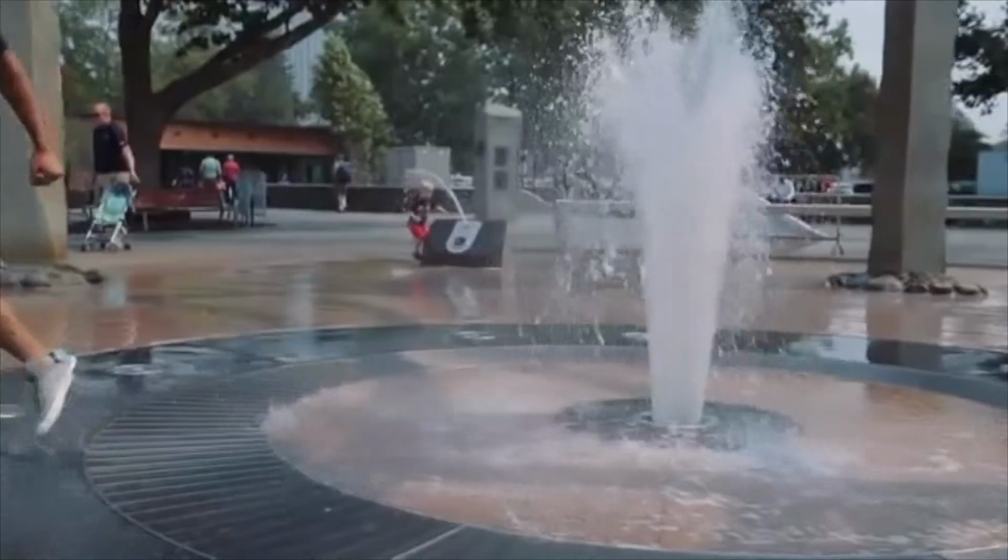We spend half our lives in shoes. Life takes us through all kinds of terrains. Shouldn't your shoes be able to keep up?